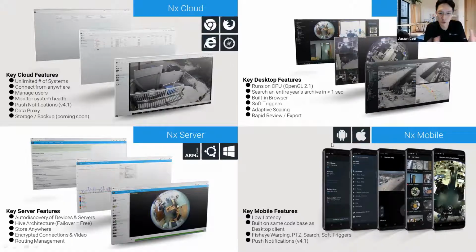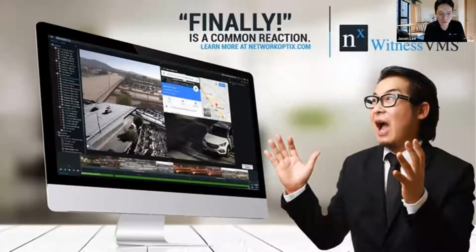So these are the 4 layers of our software. And like I said, you can always go to our website. There's a bundle package for you to download everything together, or you can just download the server or the client. I hope I didn't speak too fast. So that's a very general highlight about our software.